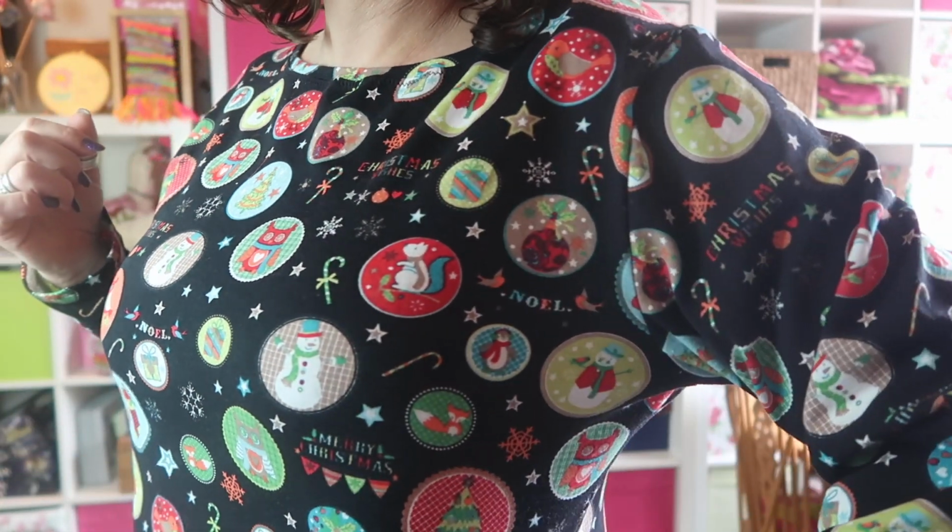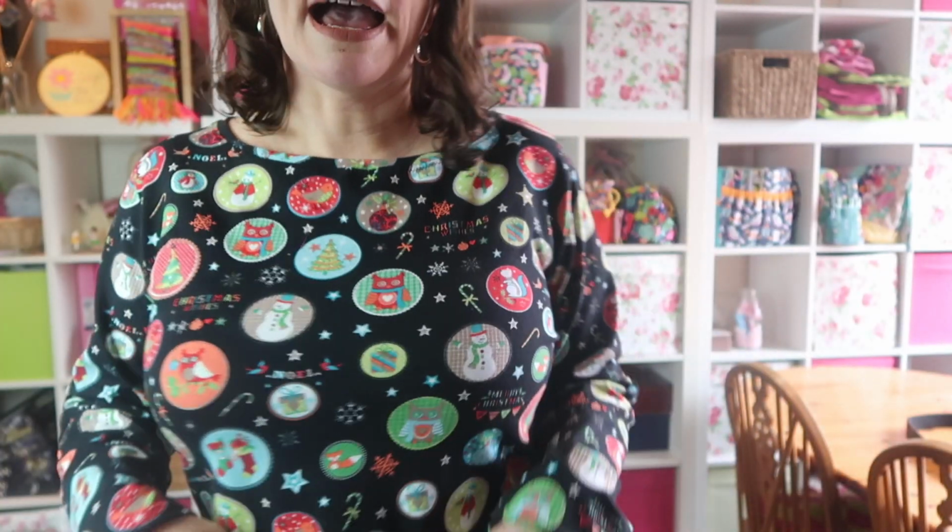This was our little Christmas print that we had this year. When I saw it at the wholesalers, I knew that this was destined to be a Coco dress. So really straightforward, really easy. I've got another video somewhere, I'll have to find it. I'll link it up here if I can find it, of all of my Tilly and the Buttons Cocos, because there's a lot of them. But I do love it.